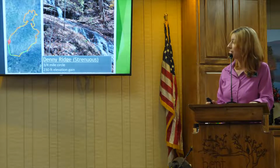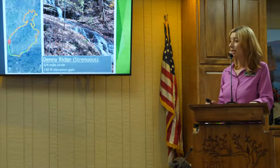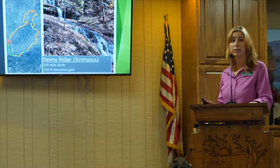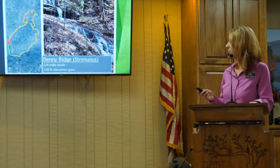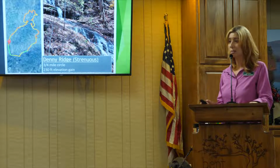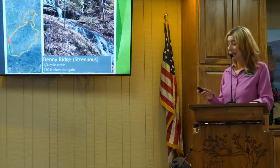It sort of makes a horseshoe around the falls here, and it's about a 3/4 mile if you complete the entire loop. It is a 230-foot elevation gain, and it's quite a challenging gain.